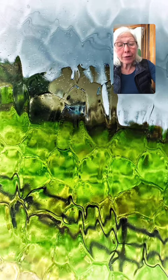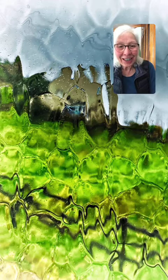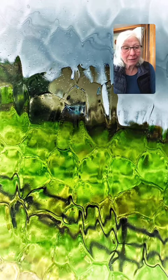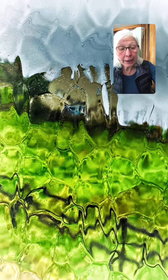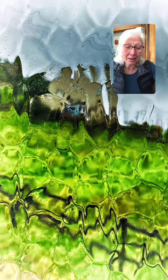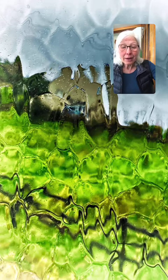Do you have a favorite macro lens? Well, that is my 105 micro Nikon. It's a fantastic lens. It's a really, really beautiful lens, and I basically keep it on the camera all the time. I should probably change lenses occasionally, but I don't very often because I like using this one.